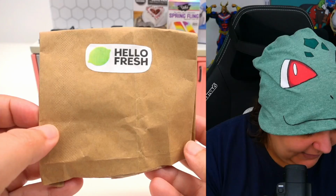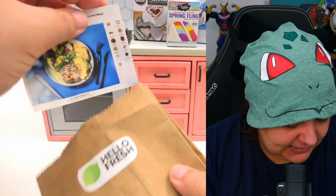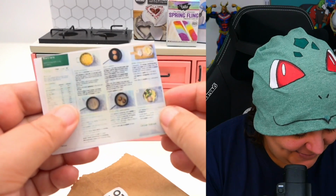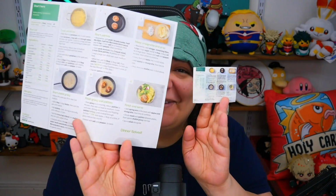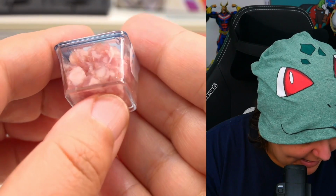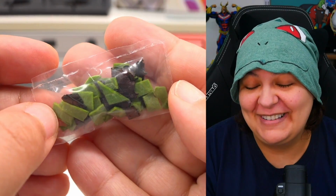That looks delicious. Here we have our little baggie, and let's pull one thing at a time. We have a little ingredient card. Oh my god, the little recipe guide as always. So you can see here, we have our recipes and how we do it. Way too cute. And we have our tiny packed meat. What do we have here? Here we have our salad. Why are tiny things so cute?